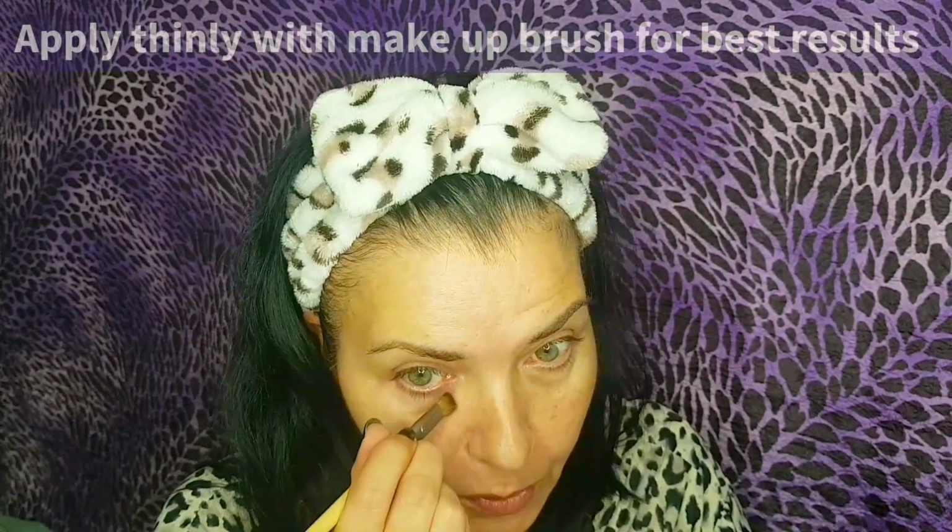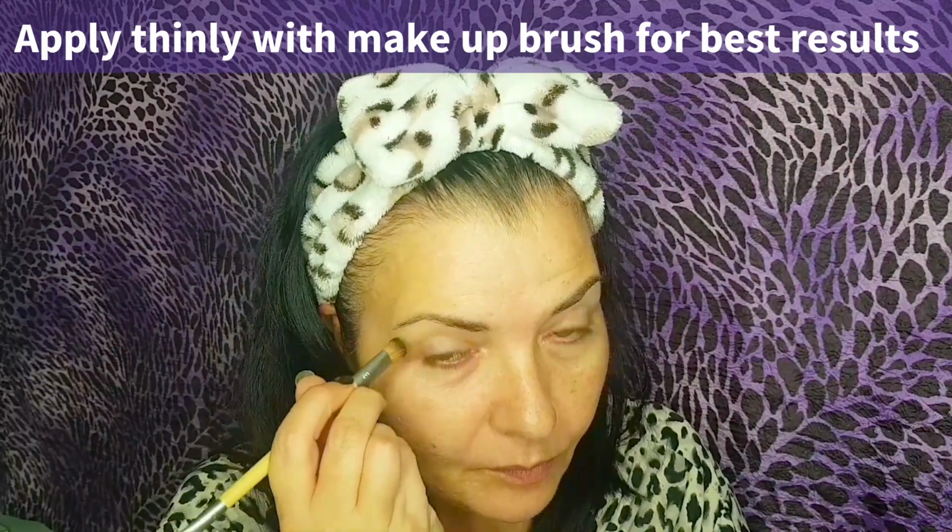So I'm going to apply it with the brush here, around, and upward stroke.